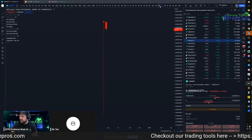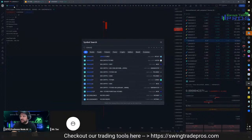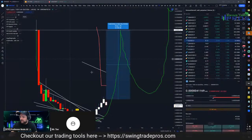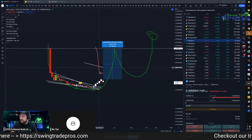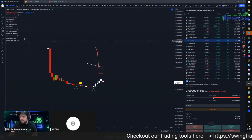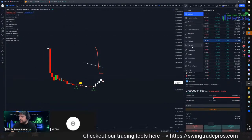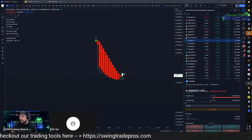Zen. This is the Zen coin you guys want to look at? What is this thing? Oh, I know what this is. Yeah, this thing looks insane, man. You're getting this pullback here like I thought you'd get too. All right. Like the 2-week chart is just starting on this.